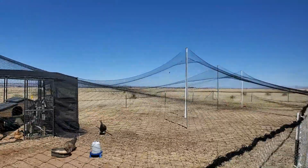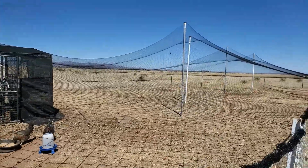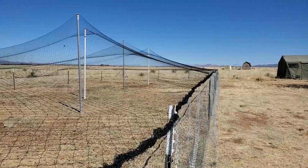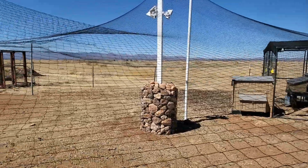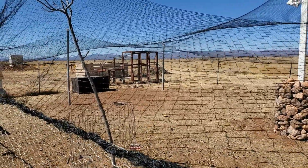You see some of the little birds hanging out on the net. But it goes quite a ways back there. All the way around, the net is secured. And the birds seem to be happy.